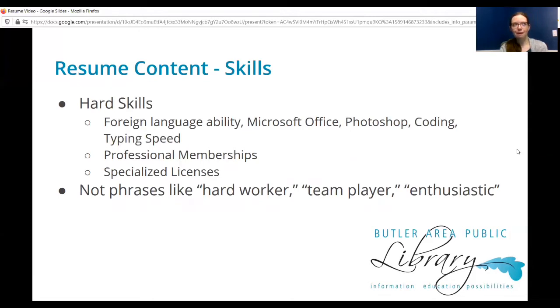Now, the skills are not the place to put phrases like you're a hard worker, you're a team player, you're enthusiastic, you work well with others, because those are things that you want to demonstrate in the bullet points in your job listing.